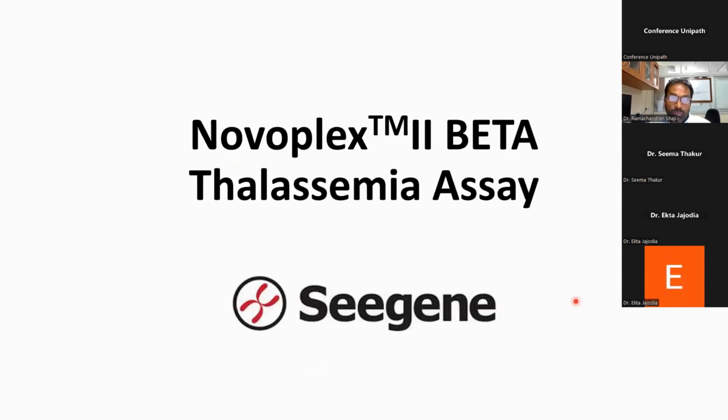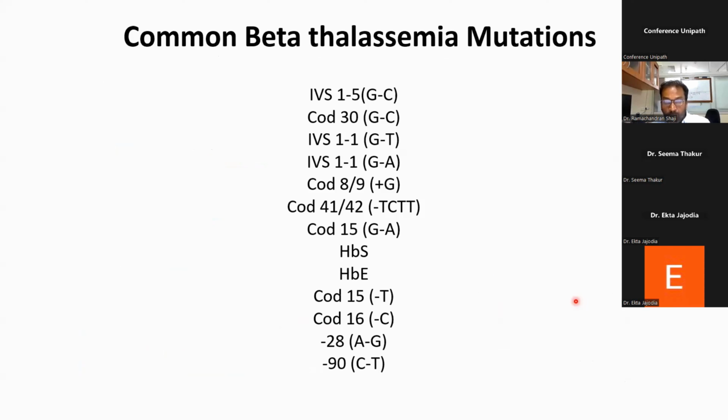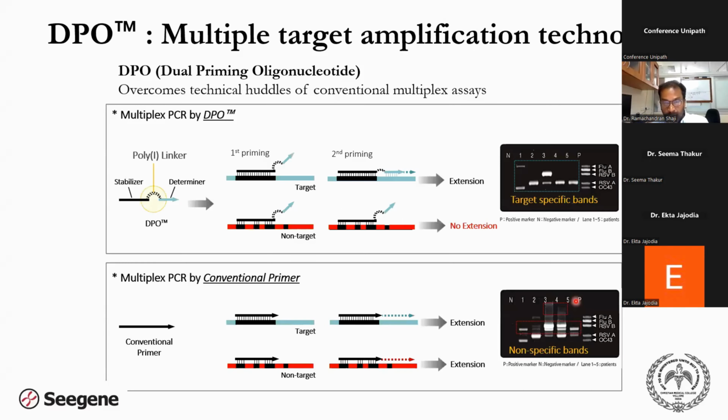Now I'm going to talk to you about the Novoplex beta thalassemia assay, which we developed in collaboration with CGene. Here we chose 13 mutations. Initially, we planned for 14 mutations, and for technical reasons, one of the mutations dropped out. These are 13 mutations which are present in very high frequency in the Indian population, and they constitute more than 95% of patients with beta thalassemia in our country.